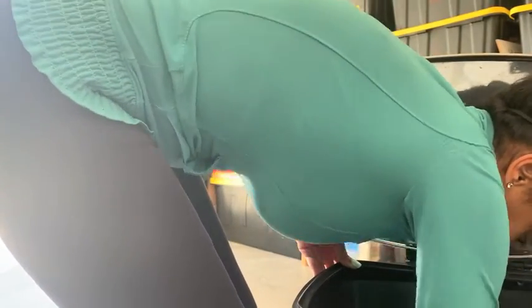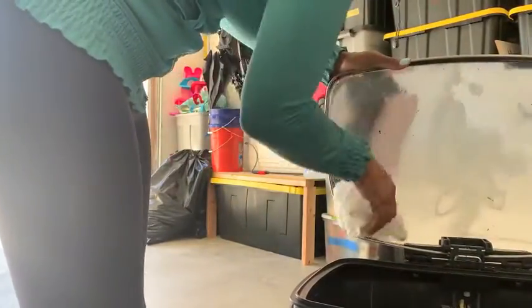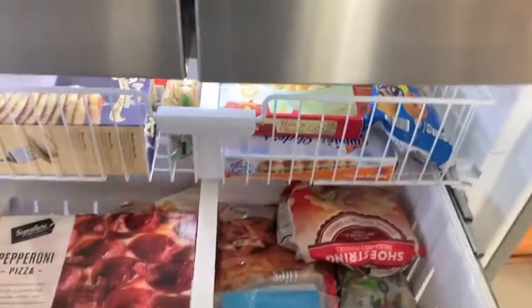rust on the inside. We got this from HomeGoods. I think it was like 80 bucks or something, maybe 90. These trash cans are so expensive. It's because they're metal, I don't know, but it does have some rust spots. But I am done with that.